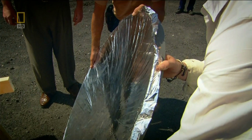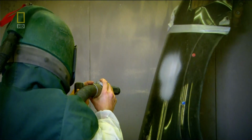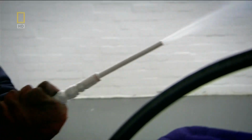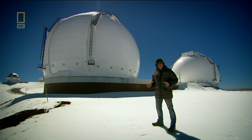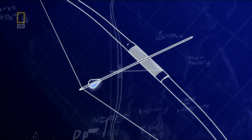A legendary ancient death ray. There we go. There it's burning. An industrial sandblaster. A strange musical instrument. A Cold War spy plane. And the secret of the refrigerator. Oh, burst it! How do you put these together to see further into space than anyone has ever managed before?